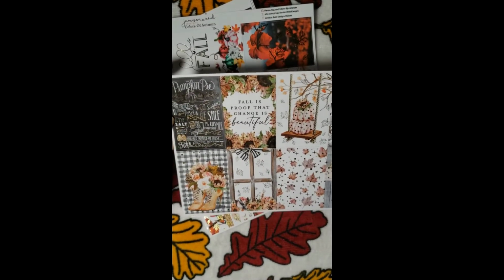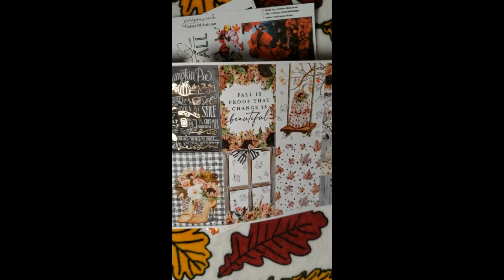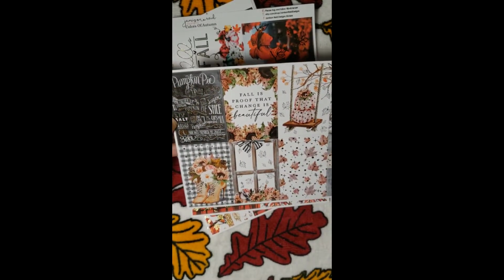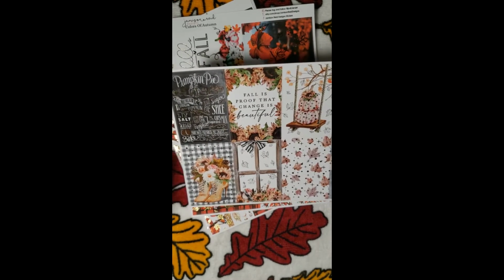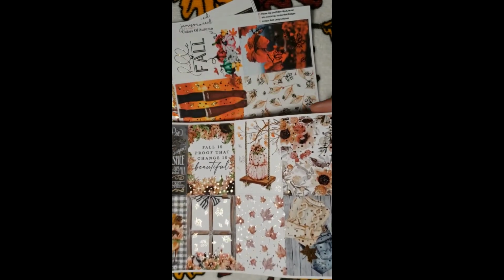And then these are the full boxes that go along with it. It says fall is proof that change is beautiful. It is also foiled. Pumpkin pie, and it's like a little recipe. So if you have a recipe planner, this would be really cute in a recipe planner. All right.